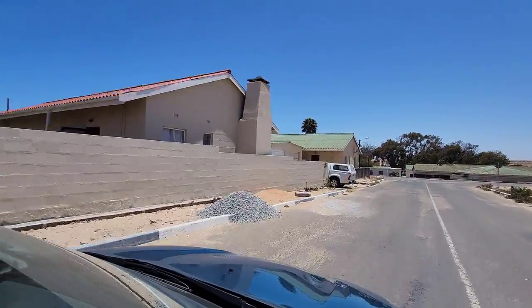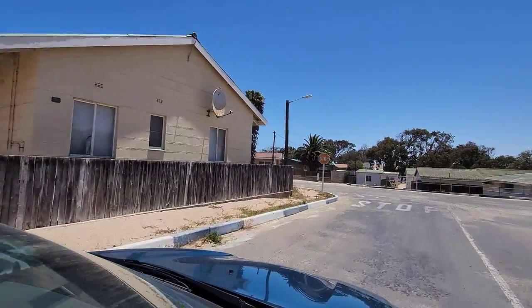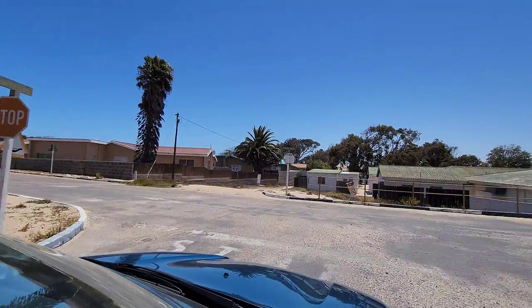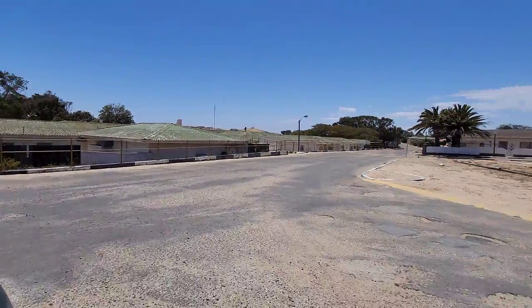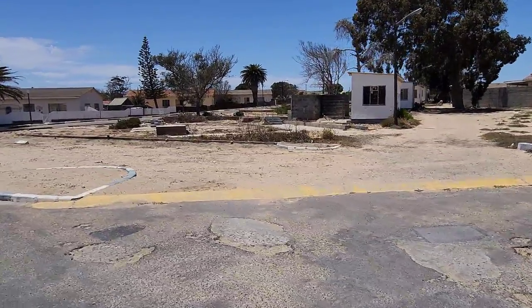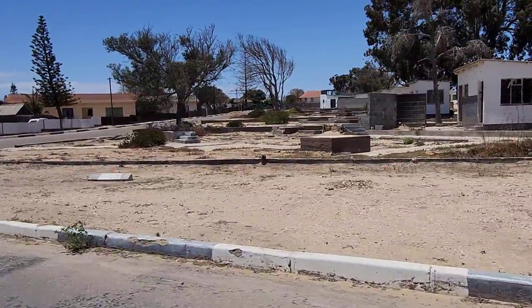I wonder what these houses are. It looks like there could have been prefabricated structures around there, because if you have a look, there are stairs going into something in the middle of nowhere. So these might have been prefab houses. Oh, it's true. I'm not sure.